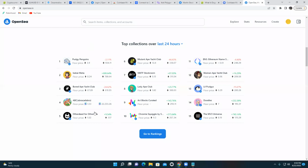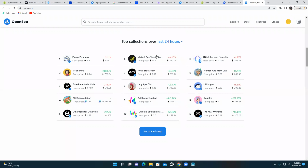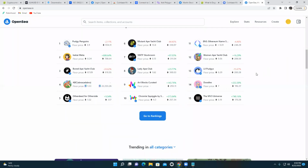What I'll tell y'all is the current NFT market has been capitulating for the most part. As you can see, some of the top projects, Bored Ape Yacht Club, has a floor price of 67 Ethereum. Now that's a lot of money, but that is very low for a Bored Ape. And then you have the Mutant Apes, down to 13.8. So these are significantly lower than what they were going for. They were 100 plus.